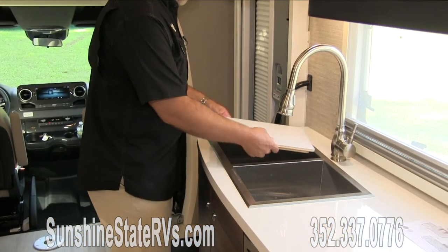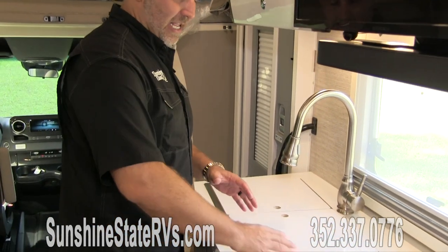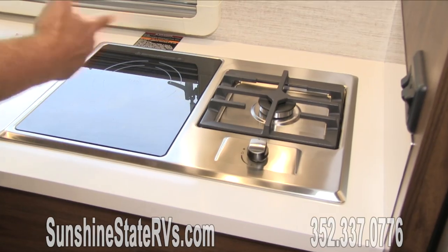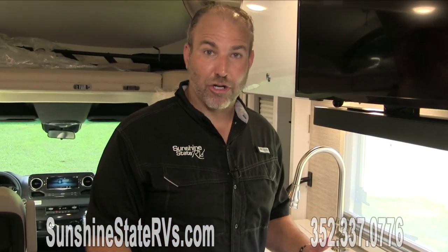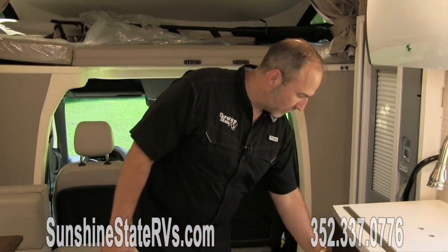If you don't want to use it, just keep it covered and you can use it for storage as well. So really nice and easy to use, big sink, lots of space here, and very unique as well, an induction stove and a gas stove. So lots of reasons why people like induction better. Some people like gas better, depends on what you're cooking. A lot of people who truly like to cook are used to cooking on gas, and they're like, I don't like induction, so they give you a gas stove. People who don't even want to touch the gas, they can use the induction. So options, options, options, options.